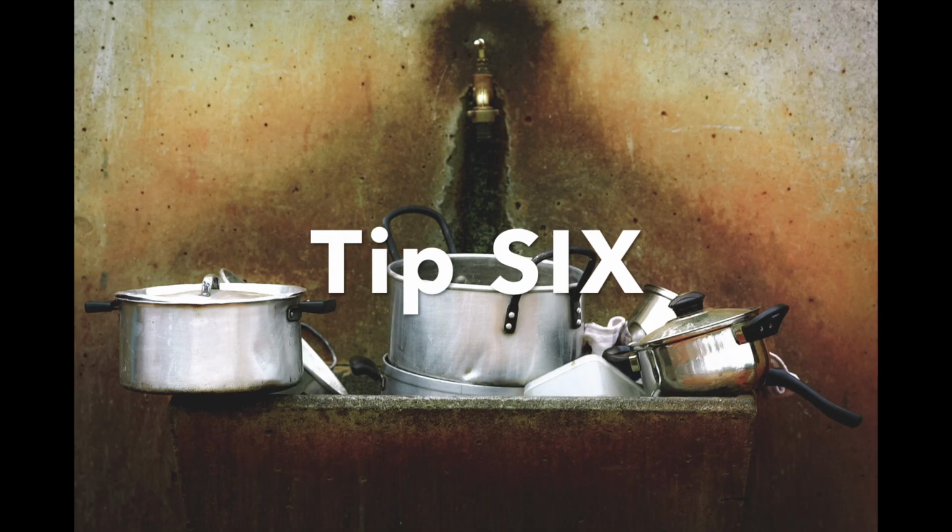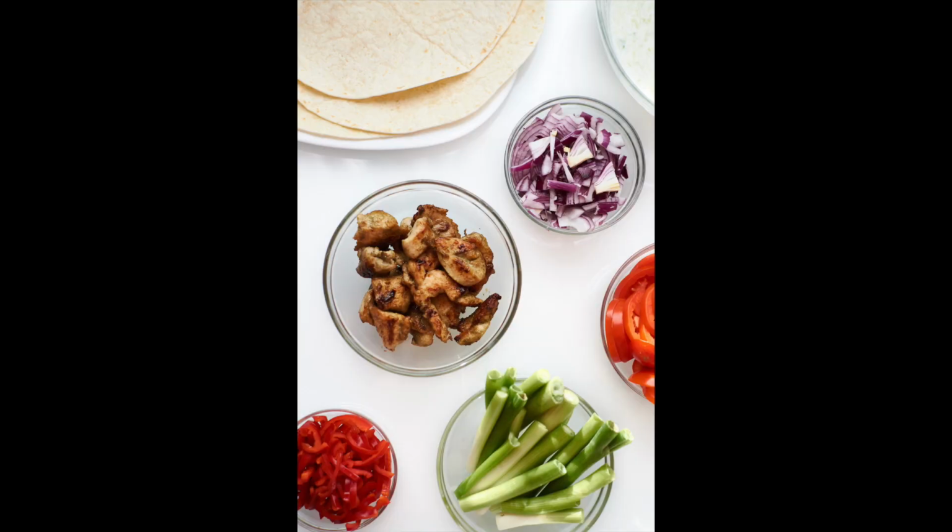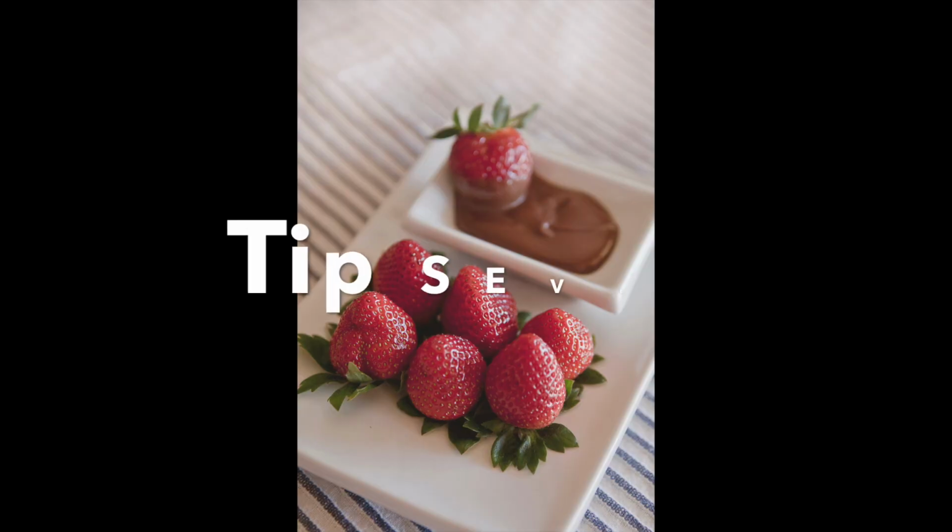Tip 6. Use a double boiler. If you don't have one, put water in a small saucepan and put a glass bowl over it. Keep the water at a low simmer, not a boil. That's too much.